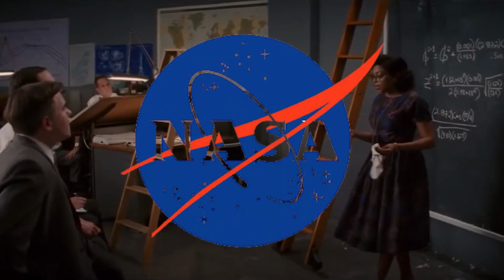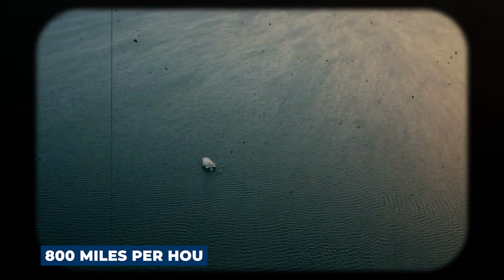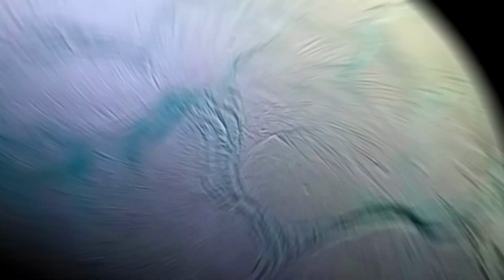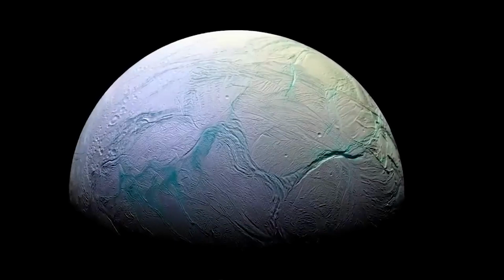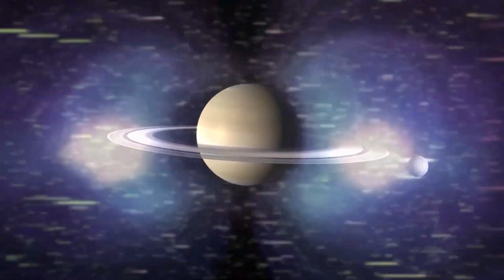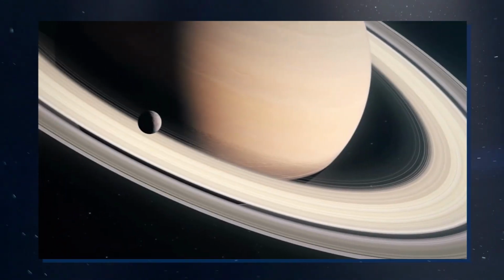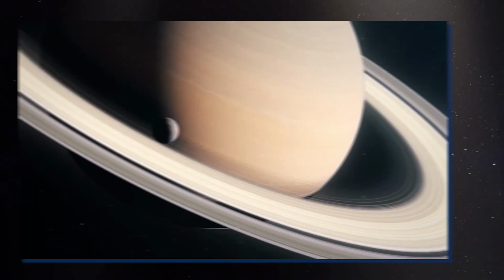According to NASA, it orbits Saturn within the planet's E-ring and constantly spews out a mixture of water and basic organic molecules into space at roughly 800 miles per hour, or 400 meters per second, generating massive plumes that reach hundreds of kilometers into space. While part of the material returns to the frozen planet, some escape and feed Saturn's massive E-ring.